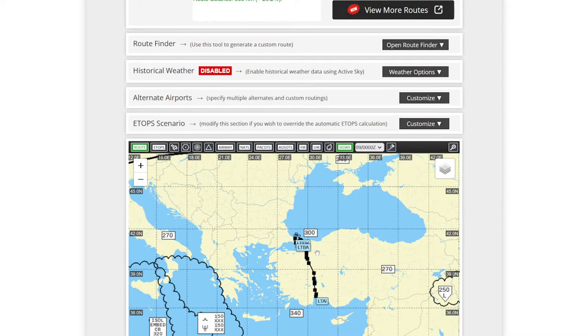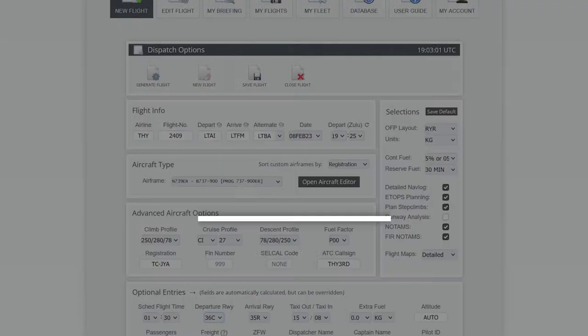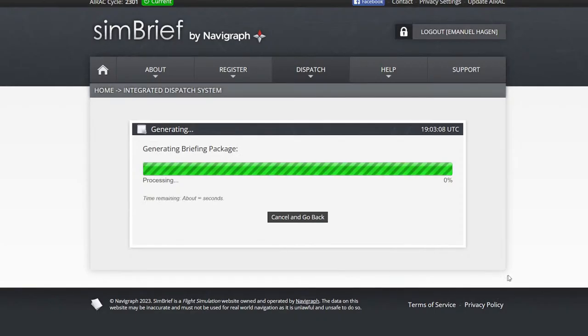Significant weather chart over here, nothing. Then let's quickly look into the weather as well. And, okay, you can't see the pop-up using the display, then that's fine enough. So, departure runway probably going to be 36 center, I suppose. So, let's update that, and that shall be good enough for me. Generate the flight.